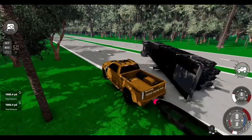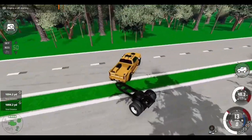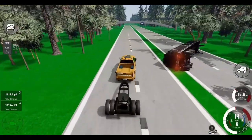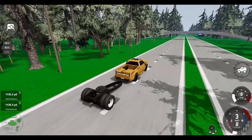Yep, I think that was the prophesied event of our trailer flipping over for the first and currently only time in this whole thing. And no, I did not cut out any other time of it flipping over. That was the only time it happened. And let's just, yeah, we're definitely gonna have to figure this out.